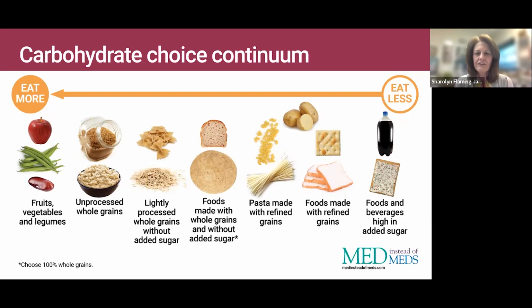Choose those starchy vegetables like potatoes, peas, and corn less often than your other vegetables because they're not shown to have the same protective effects. Next, you have the unprocessed whole grains. Try to eat grains as grains. Choose whole grains such as oatmeal, quinoa, brown rice, popcorn, and bulgur. Eat unprocessed whole grains in combination with lots of fruits, vegetables, and legumes for a delicious midway combination.